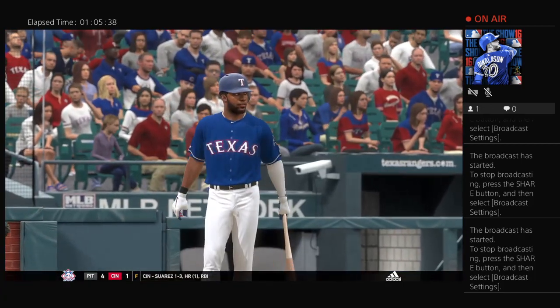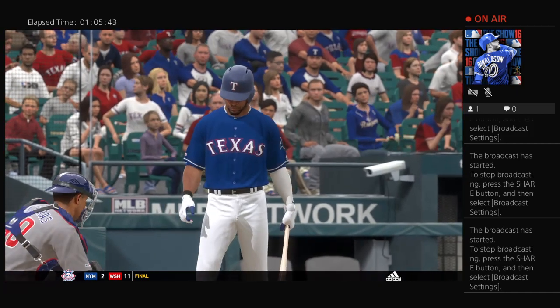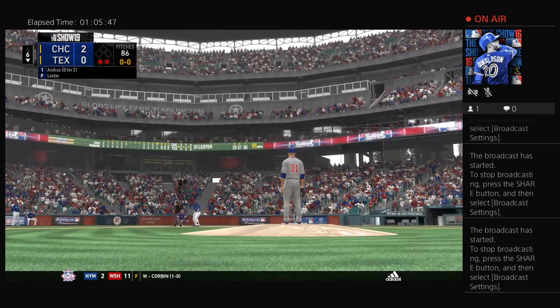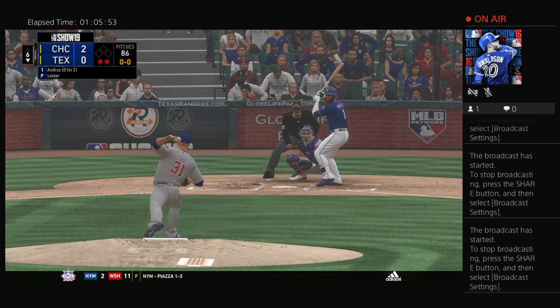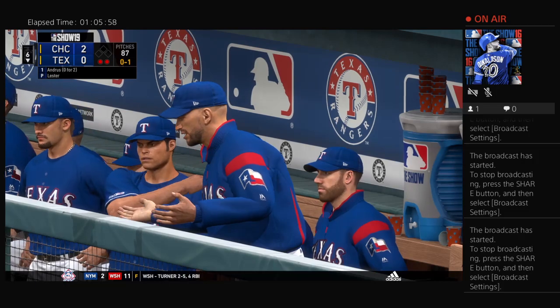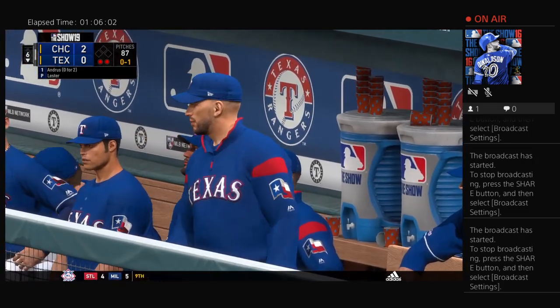Yeah, he has really found a groove on the mound, and it's been impressive to watch. It'll be interesting to see how long he can keep this dominance up. Now here it comes. And looks like he got the call there on the pitch inside. It's 0-1.